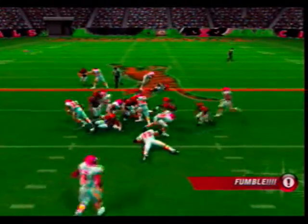To the back. It's loose. The Chiefs scoop it up. They got that one back.